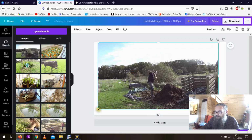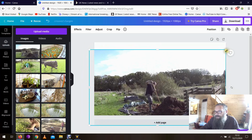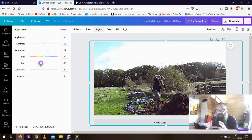I can just stretch it, make it fit, something like that, and then I can adjust the colouring to make it snap a little bit more in the thumbnail, because, oh, I don't want to change the tint. Why am I changing the tint? That was a silly thing to do. Let's take that back down to 0. It's saturation I want to change, so I up the saturation, which brings in a little bit more colour. I up the contrast, and then I bring the blur down. As you can see, that makes that picture snap a lot more. Remember, it's made smaller, so the lack of quality isn't that problematic.